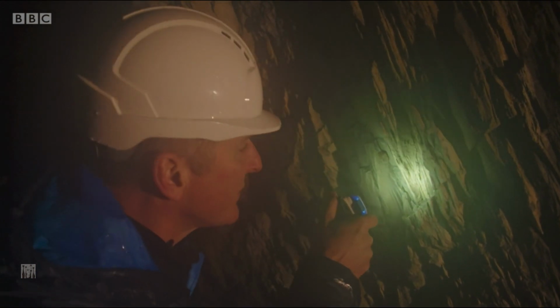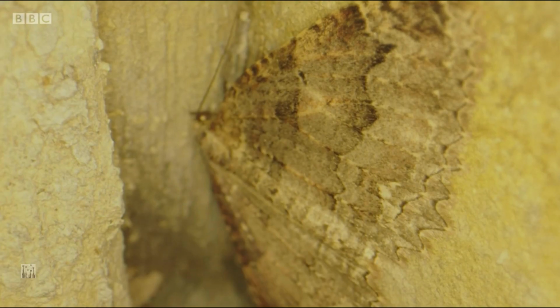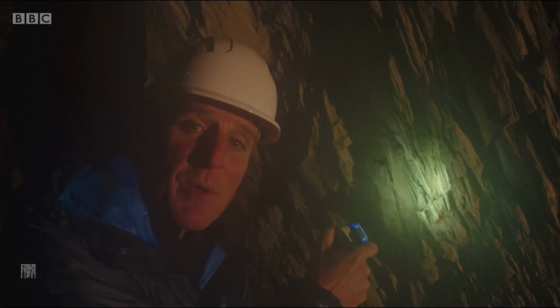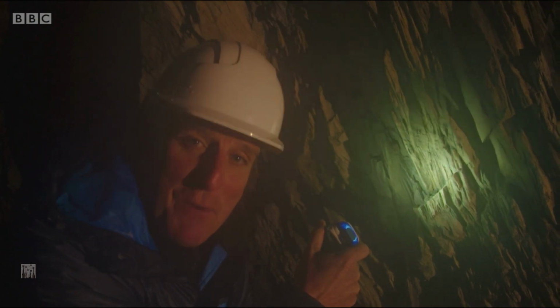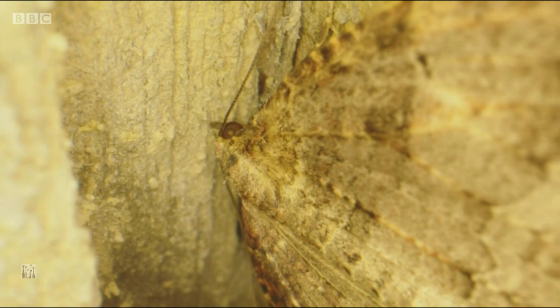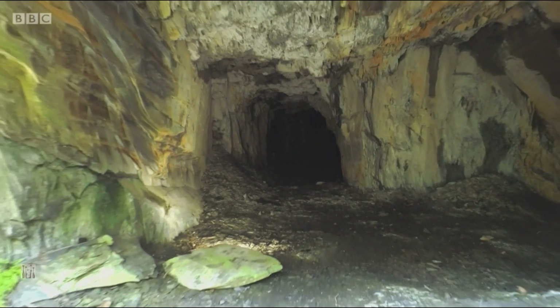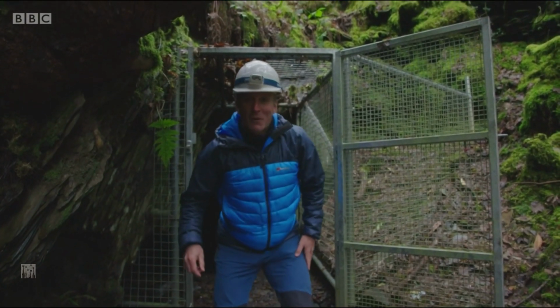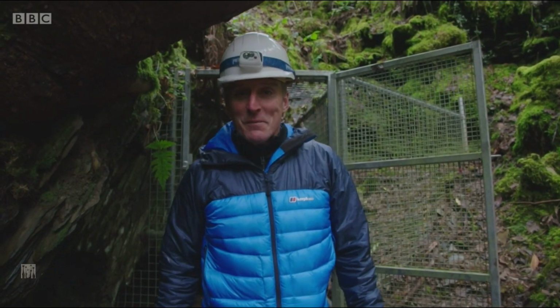There's another moth just tucked away in here, see it? Fairly well camouflaged, that one as well. And I've got to be honest with you, I've not got a clue what that moth is. Wow, what an amazing place.